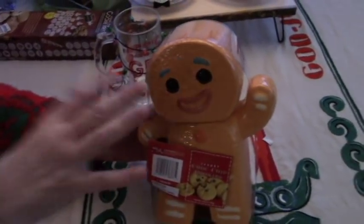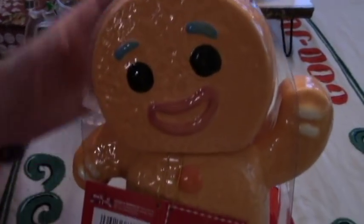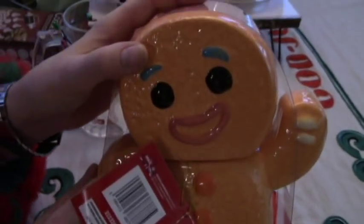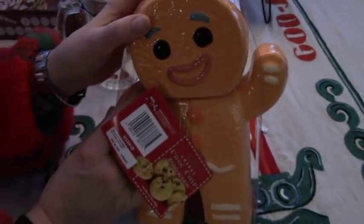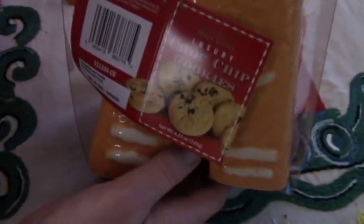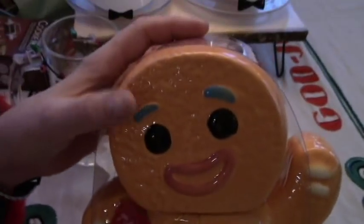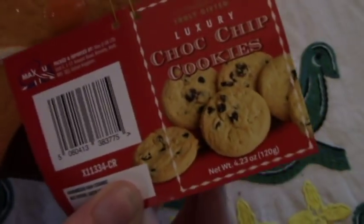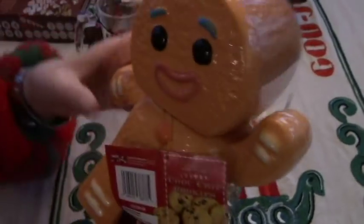Hello. I have a mixed haul, mostly thrift, but I got this guy at Marshall's. I keep seeing him on YouTube videos, and he's so cute in people's displays that I succumbed to his cuteness. And he's got luxury chocolate chip cookies in there. See? He's pretty good size. Luxury. Not just regular crummy ones, you know. So he's neat. I got him at Marshall's.